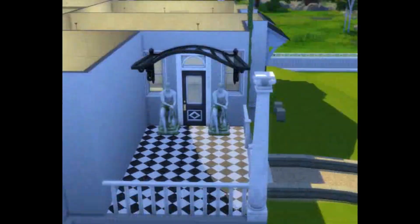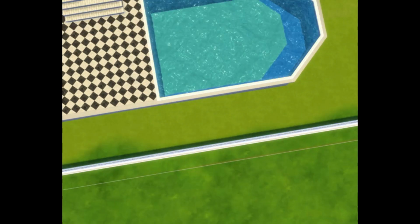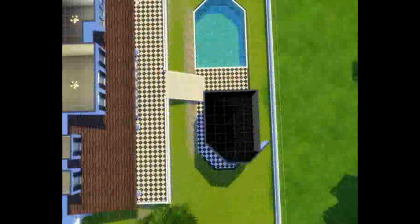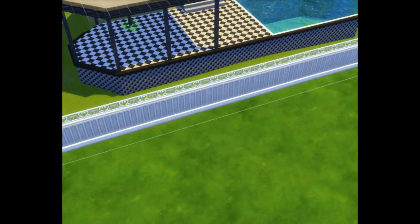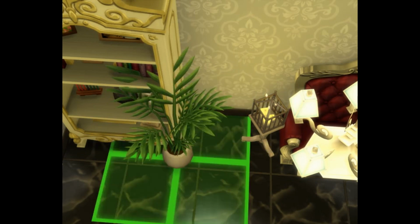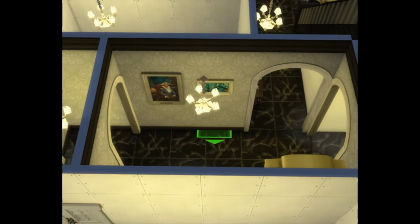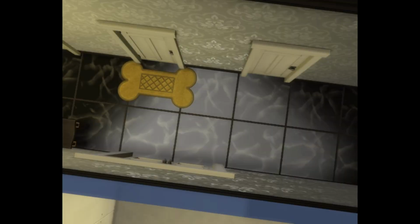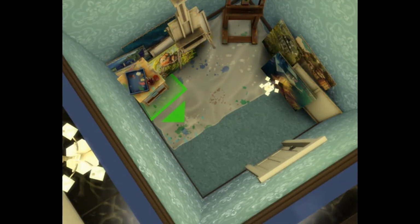So I'll be reading off of my list all of the things that I have included, and some of it have a few fancy names. So I included loads of pet stuff, particularly for cats in this house. I made a little room that is like a 2x3 room that had no windows. I put myself in the position of old Victorian people with loads of money that have cats.